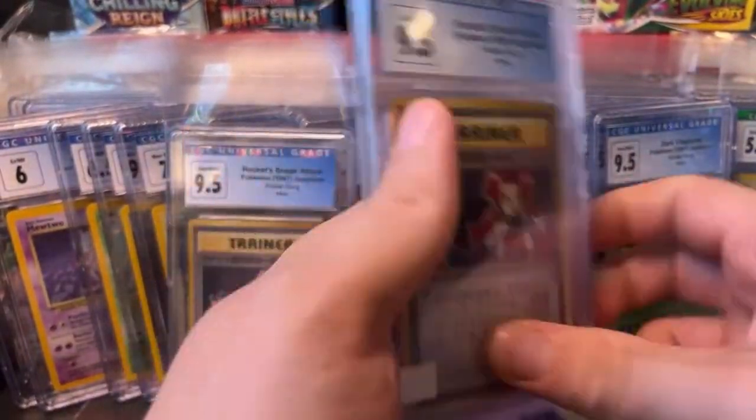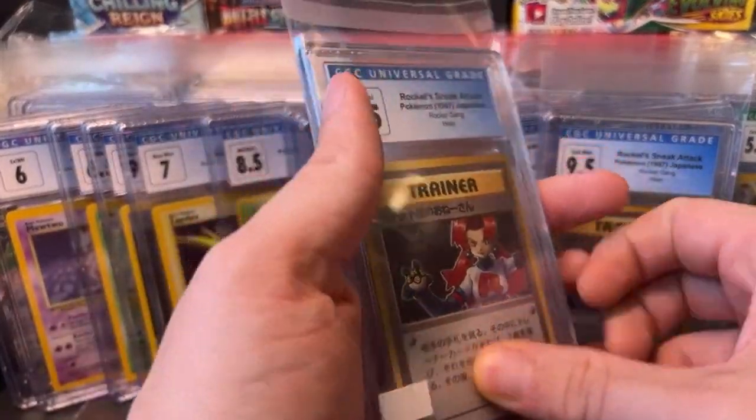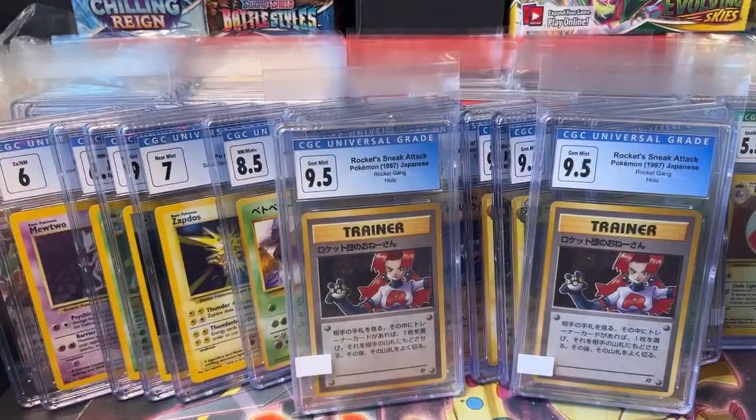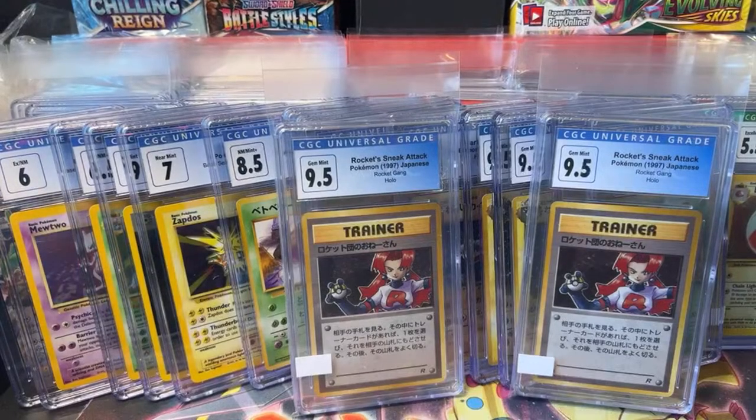We get a nice row of cards priced up for you. I bet a few of them would sell. I don't know how many will. But I think that this holographic trainer won't cost much. They never do. Give me a moment. So this is CGC 9.5 Rocket. It's called Sneak Attack. Okay, Sneak Attack. They're sneaky, man.